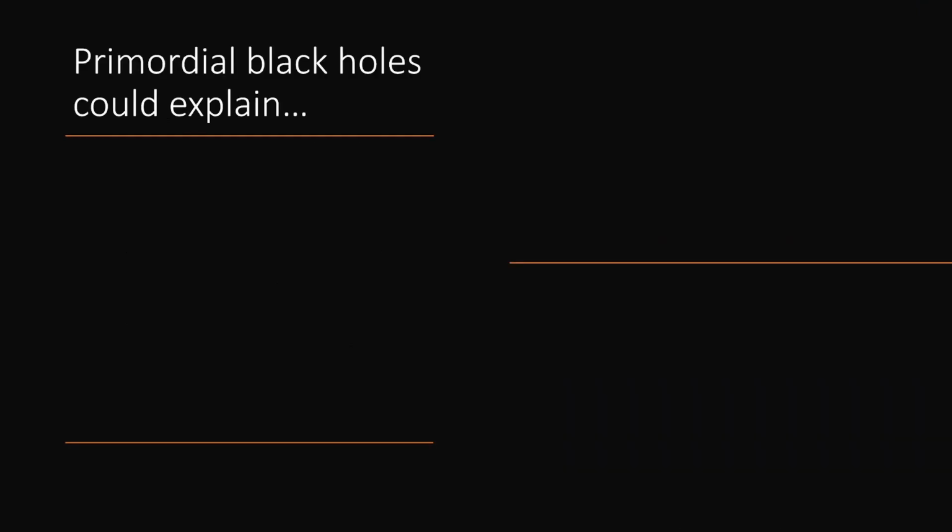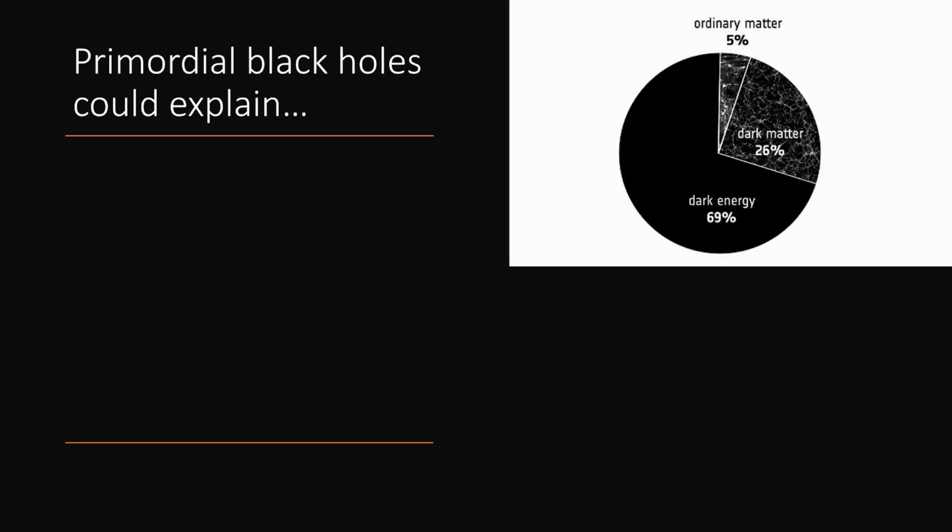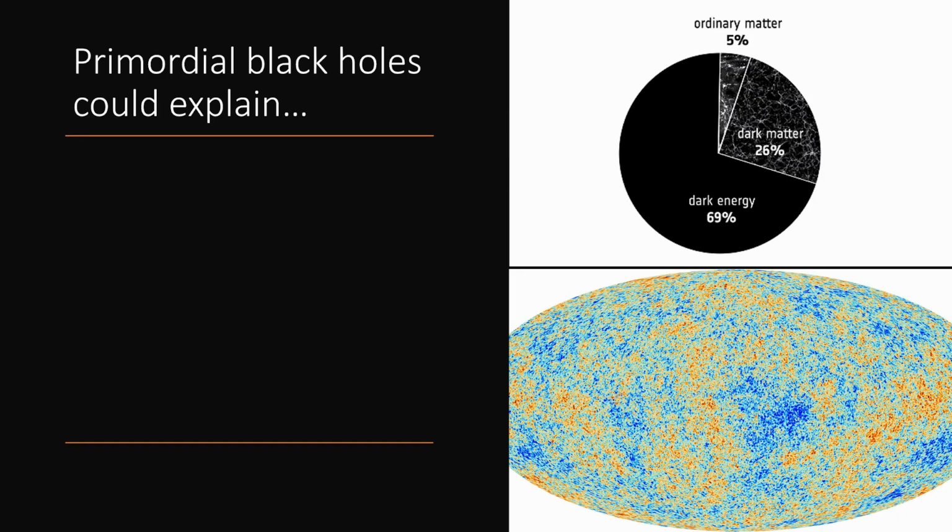So why are primordial black holes so interesting then? Well, we know from a lot of observations that about 1/4 of the universe is made up of dark matter, which is stuff we cannot see. And 2/3 is dark energy, which is also stuff we cannot see. But that accelerates the expansion of the universe. One of the ways of obtaining this number is by analyzing the cosmic microwave background, which is essentially a picture of our cosmic soup around 400,000 years after the Big Bang.